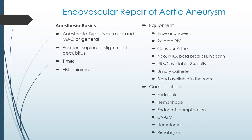So endovascular repair, you can actually do these under MAC, general, or neuraxial. So if you have a patient that you're really worried about that has enormous comorbidities, cardiac and respiratory, obviously doing general anesthesia puts them at even more risk. So you can theoretically do neuraxial. If you did a spinal on these patients and you had a really good surgeon that can get this procedure done quick, you could do a spinal, a CSE, a spinal epidural, and you could theoretically keep them awake if you were really that worried.